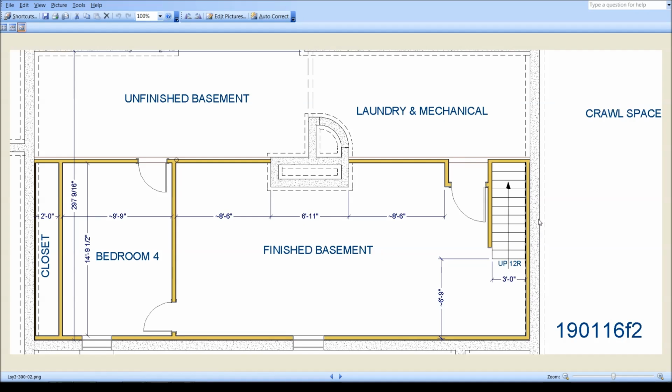And there's not going to be any real electric needed along here. Here, they might want you to get something in here, I don't know.